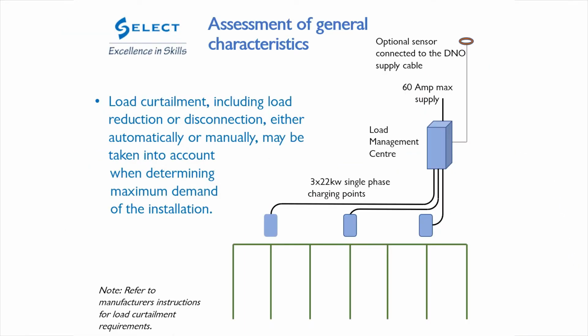Most charge points currently installed simply supply power at a rate determined by the vehicle until fully charged. Several charging point systems now on the market feature smart charging, able to manage charging systems and control demand in real time, potentially decreasing or removing the need for expensive upgrades by the distribution network operator, or DNO for short.